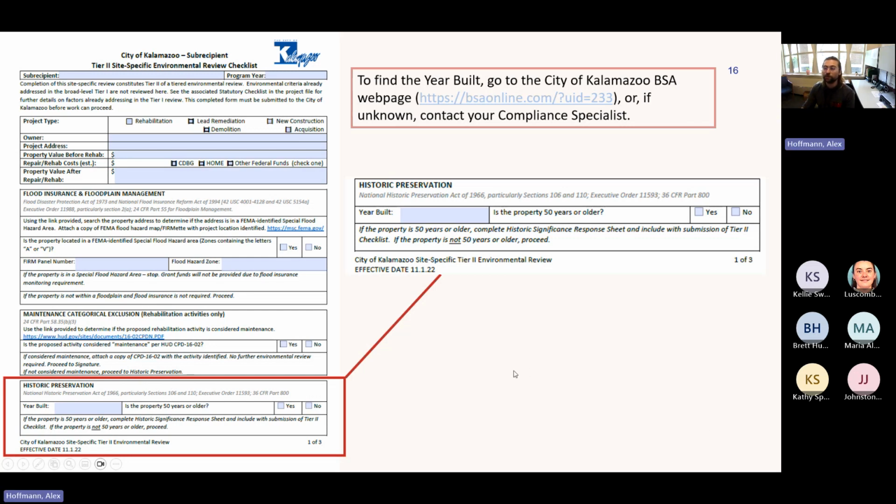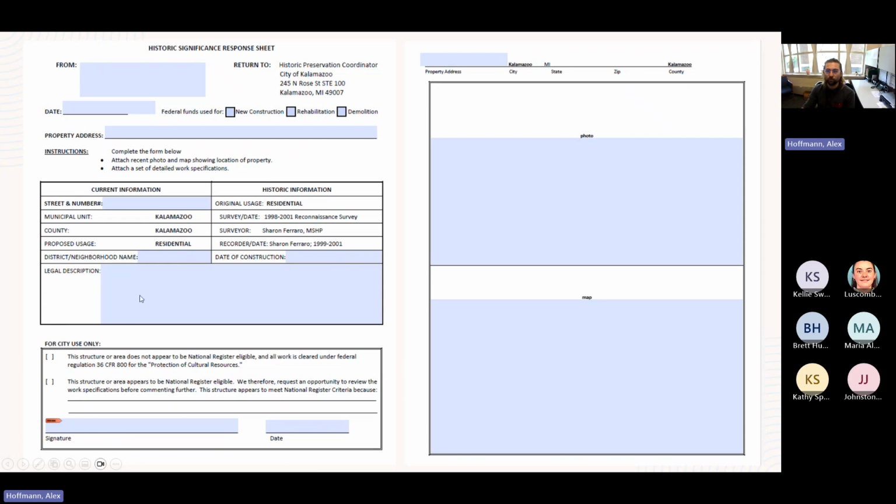Now, if it is 50 years or older, you will have to include this historic significance response sheet as well. So some very simple things that you'll have to fill in here. Basically your organization's name and address, the date, the address of the property, what you'll be doing there, whether it's new construction, rehabilitation, demolition. You'll put in the street number for the home, the district. You can also get this information from BSNA, just so you know. The date of construction, so you should already have that if you went to BSNA. The legal description, which will also be on BSNA.